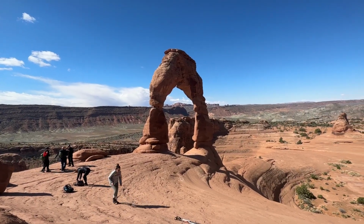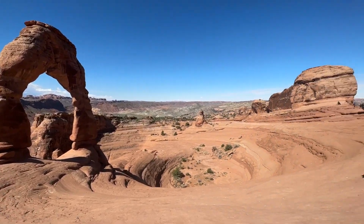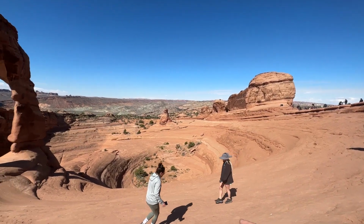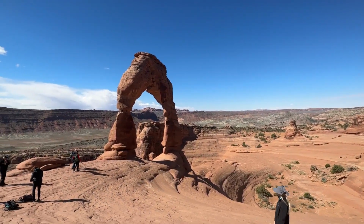Spectacular. There's another look at the arch. And at the top is this whole seating, not really seating area, but everybody hangs out up here. It's kind of like a toilet bowl. It's almost like an amphitheater.